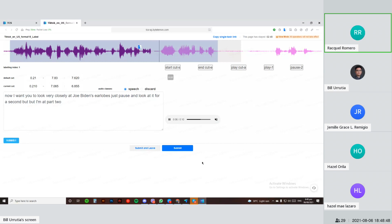So what's our guideline for half pronounced words at the middle of the speech? Cut. So we can either cut or if we're sure of the word we completed. Diba? Pero I think we can do with this second. Tama naman. Just pause and look at it for a second. So I think that's correct.